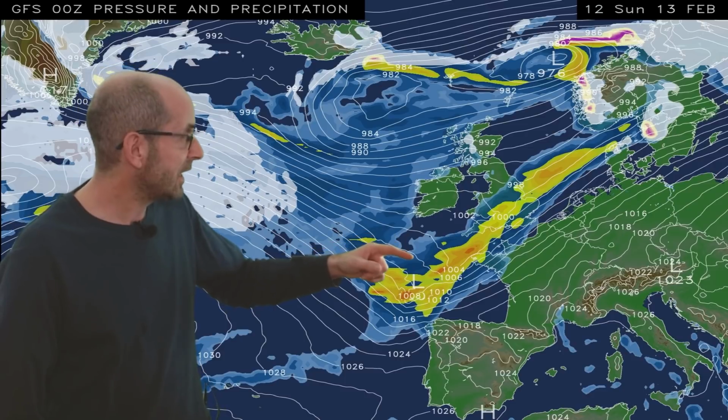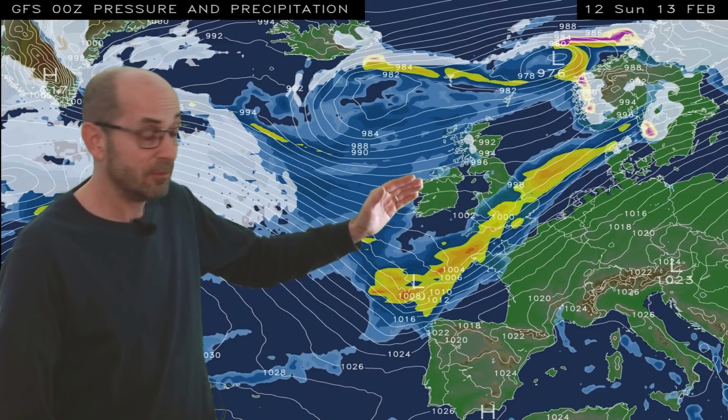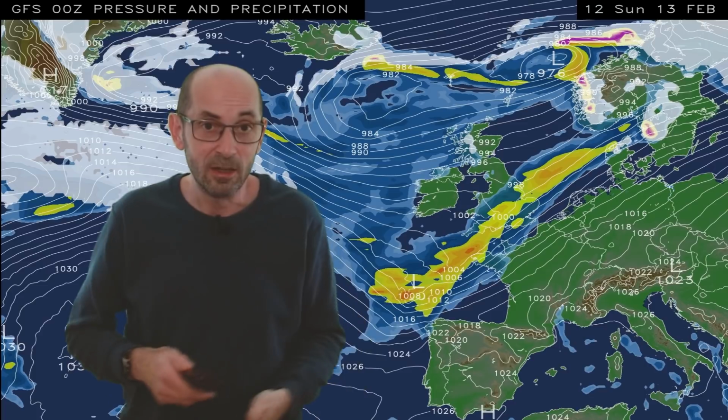High pressure has more influence from the south for a time, but through the weekend, a transition really to a more unsettled period of weather begins to shape up. Windy, heavy outbreaks of rain possible in all parts of the UK through Saturday and Sunday. They'll be gradually extending southeastwards. Details at this range are uncertain, so again, keep up to date with the latest forecasts and computer model output.